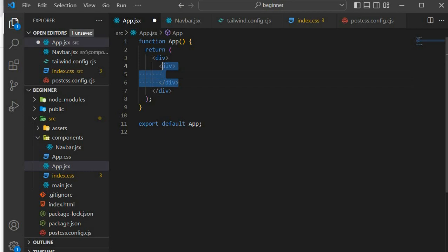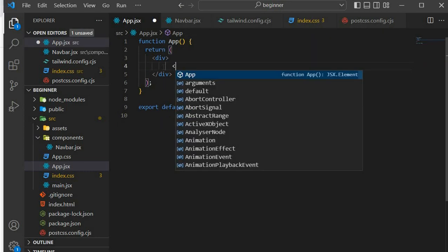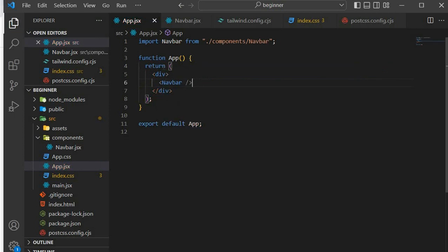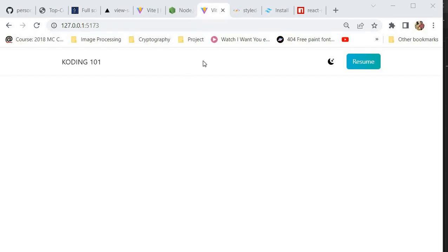So let's get rid of all this first. We're just going to import it. It's called Navbar, like this. And then this is how we put that component inside there. And we can go back to our project and see how that works out. And then there we have our navigation bar.